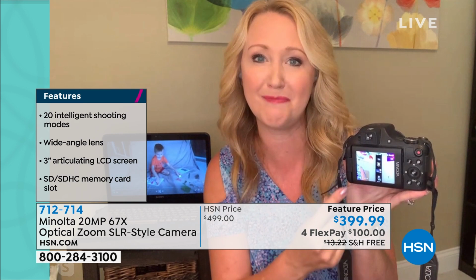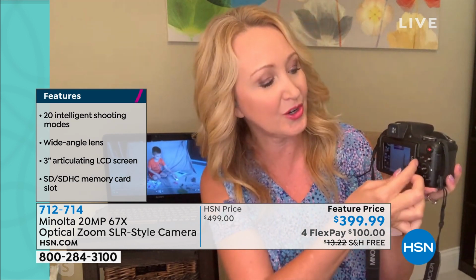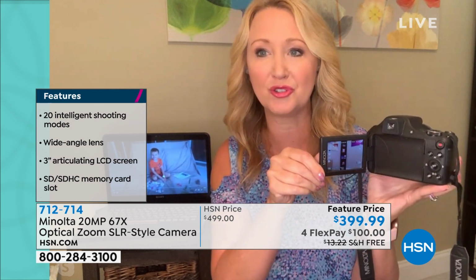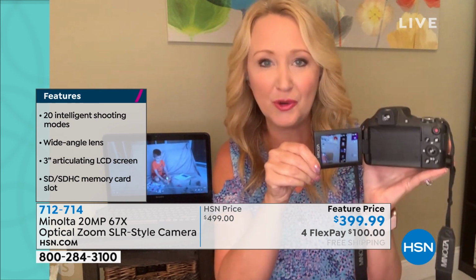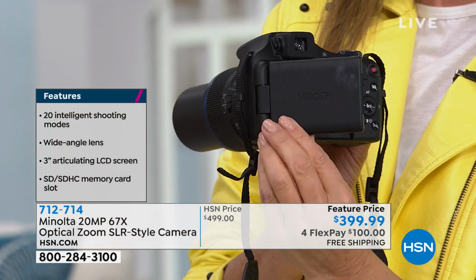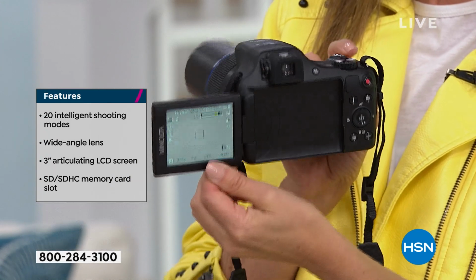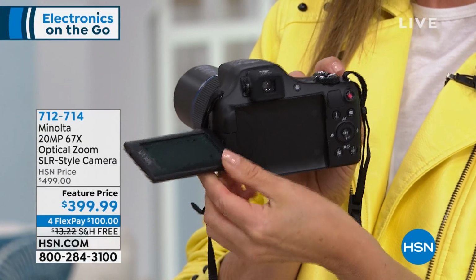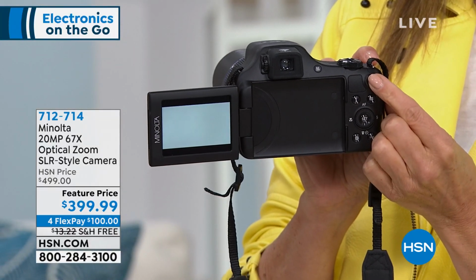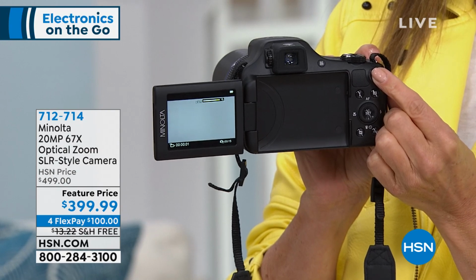So this is 20 megapixels. You're also getting this incredible articulating screen. So the screen just pops right out, so you're going to be able to get the perfect viewing angle on everything that you want to be able to frame up on your brand new Minolta. You have that eye-level viewfinder that you were showing off, Sarah. With the touch of that big red button that you see on the top right there, you have the ability to instantly start shooting that 1080p full high definition video.